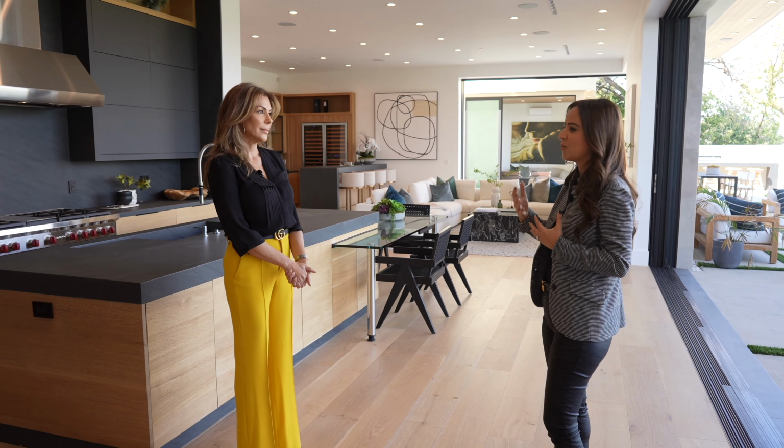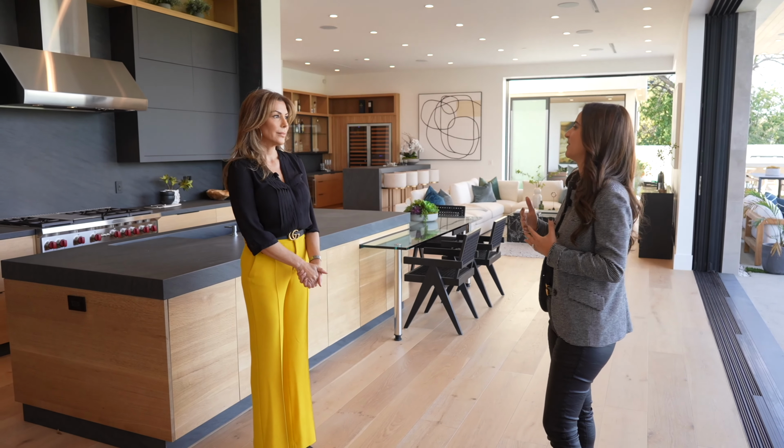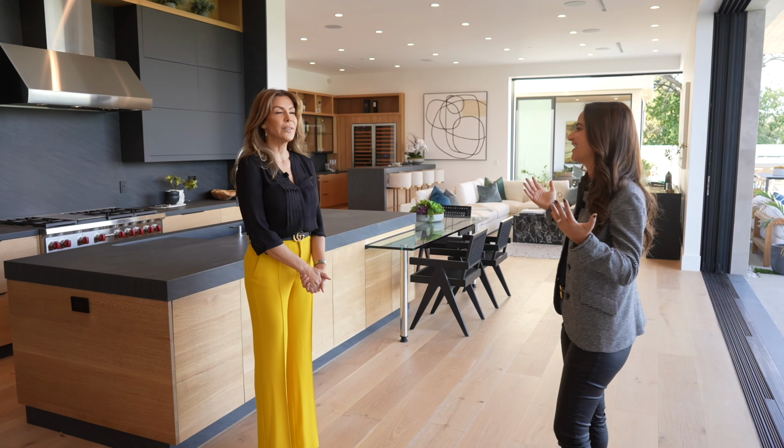And then obviously, you know, this whole area, which is the heart of the home, is still open to the main dining area, to the formal living room, and it's open to the outdoors from every single room in the house, which to me is like, it's everything. Especially in today's standard of living and what buyers are looking for, this is it. So I'm so excited to show our audience the rest of the house.